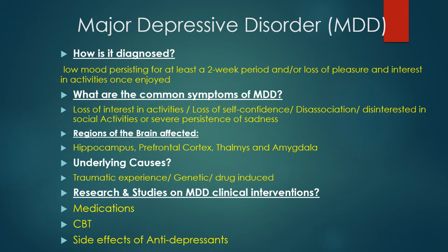The symptoms can vary from individual to individual. The common symptoms are insomnia, disinterest in engaging in social activities, constant fatigue or loss of energy every day, excessive feelings of worthlessness or excessive feelings of guilt, and in some cases ideation of suicide or even attempts of suicide. Underlying causes that lead to major depressive disorder are after an individual has experienced severe trauma or perhaps a genetic disposition, and in some cases this could even be drug induced.